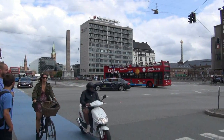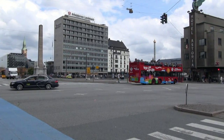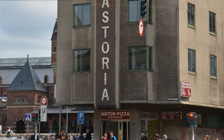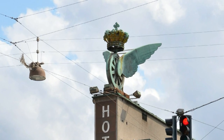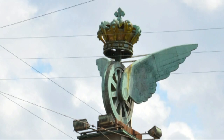The Hotel Astoria building is an early example of functionalist architecture in Denmark, and it is intended to resemble a steam locomotive. The narrow facade is topped by a hood ornament in the shape of a winged wheel bearing a crown, a sculptural representation of the old logo of the Danish State Railway.